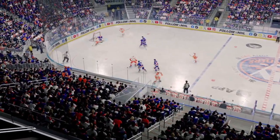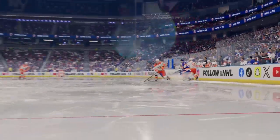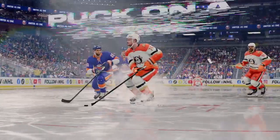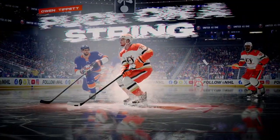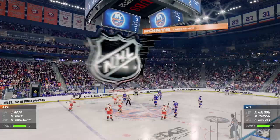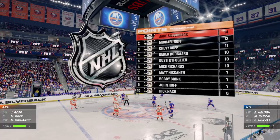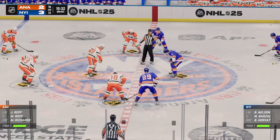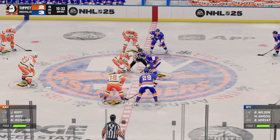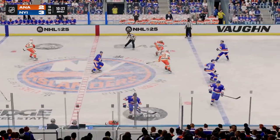I just love the way he's dangling in tight spaces here, James. He knows how to create space for himself and just enough to get to the goaltender and finish it off. The Ducks have new life here in period number two after that strike. They strike and they're able to convert finally, James, as they've had a ton of opportunities and they're shooting from everywhere. And they take control of the puck here in the neutral zone.